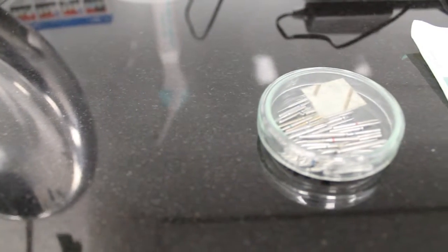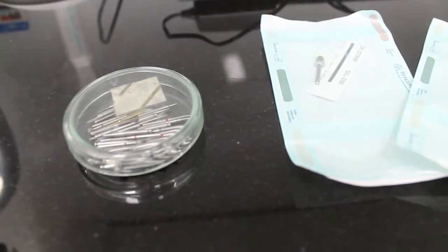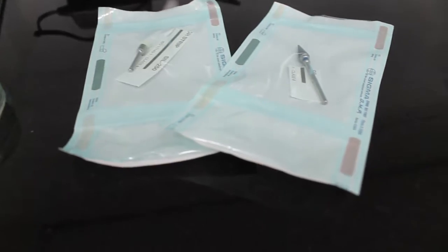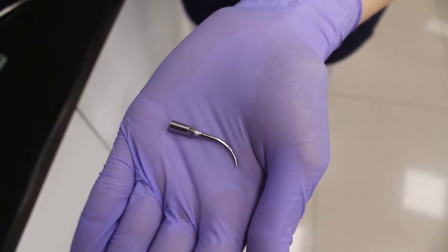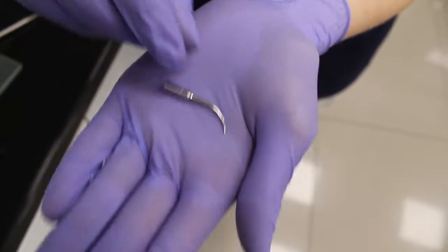Burs are used to open the cavity, remove caries, and shape and smooth the cavity surfaces. After the restoration, they are used to polish surfaces. The burs have different sizes and shapes. That is the ultrasonic scaler. It is used to remove calculus from the tooth surfaces.